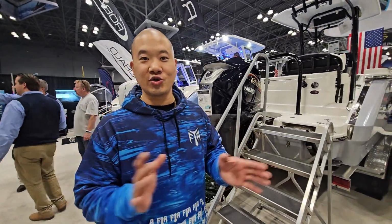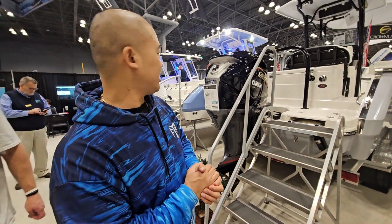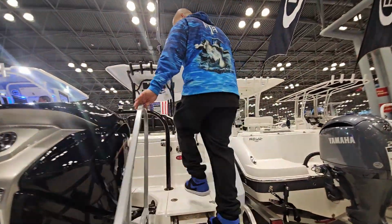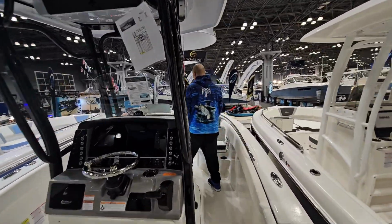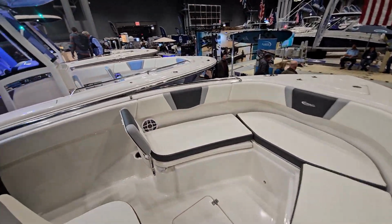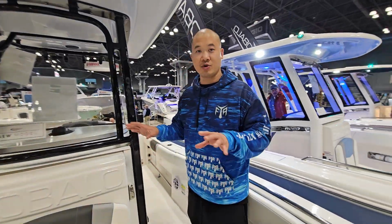Okay, and let's actually step on one of these. Here is the actual R230, which is the same boat I purchased here a year ago. And I was told that they did make a new layout, so let's take a look at it. Oh, this one here? Yeah. Come on up. So the bow area does look the same, so I will show you what I did notice and what is different from this year's model.